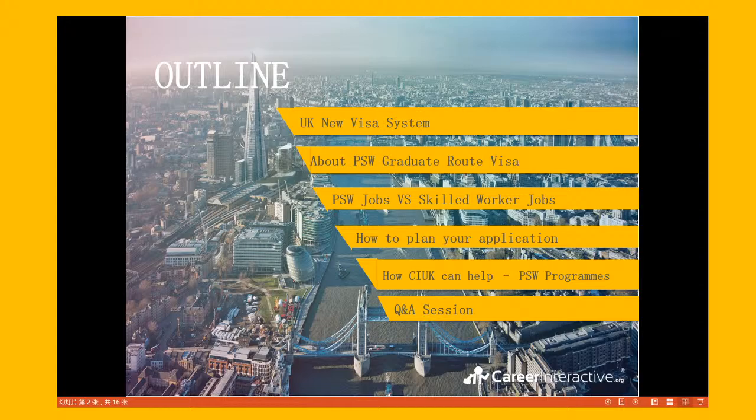So let's briefly go through the outline today. First, we will further understand the new UK visa system, what the post-study work visa is, and also other types of visa that are available in the UK at the moment. Then secondly, we will go through the Graduate Route visa in further detail, such as what this visa involves, what you can do with this visa, and how to apply for the post-study work visa.